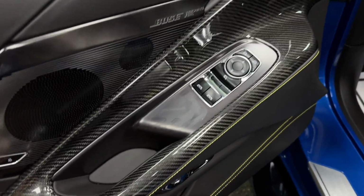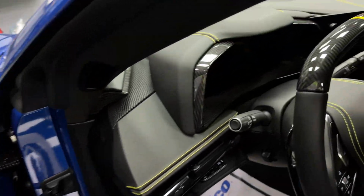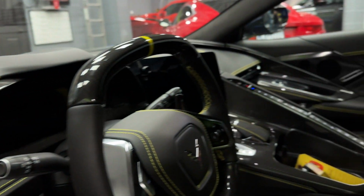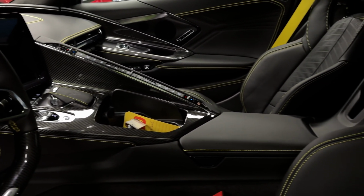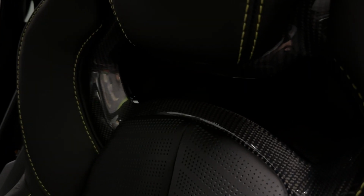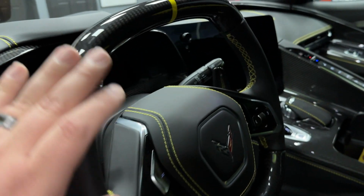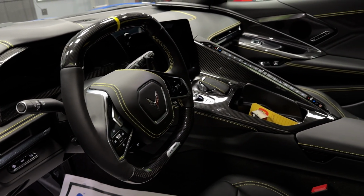But like I said, this level 2 carbon cannot be discounted. This stuff is so freaking nice, all the way around the speedometer, all over the center console there. And then of course we got the GT2 seats with some more carbon fiber on the inserts right there, with the yellow seat belts to match the yellow calipers, the yellow stitching, the yellow center line up here on the carbon fiber. The interior of this car is just absolutely phenomenal.